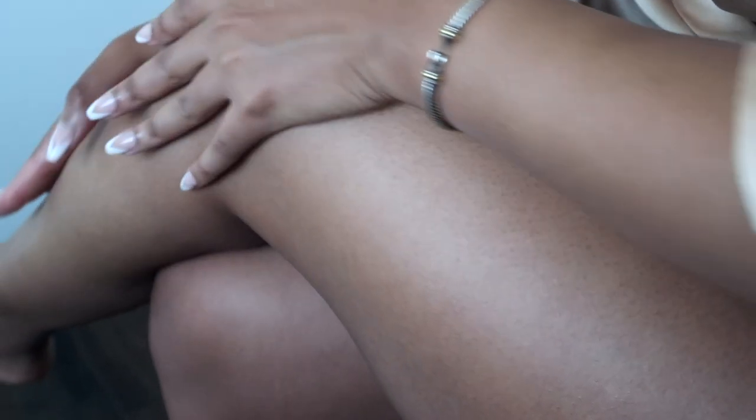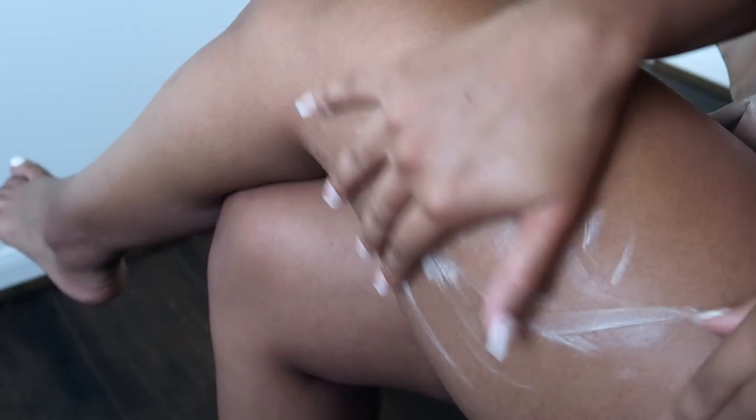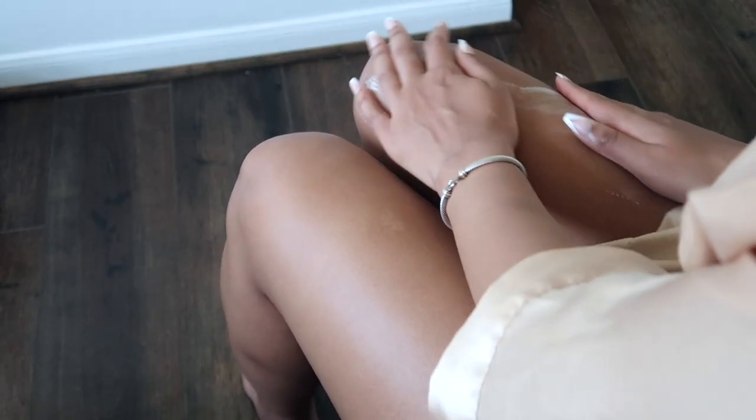It's a little bit fruity. It's described as a fruity floral with jasmine, pink dragon fruit, vanilla. It smells like strawberry cotton candy and it makes my skin feel so soft. It has plant collagen in there to help firm up the skin. And I've been wearing this and this only and people think that I have perfume on. It's just amazing. 10 out of 10 recommend.